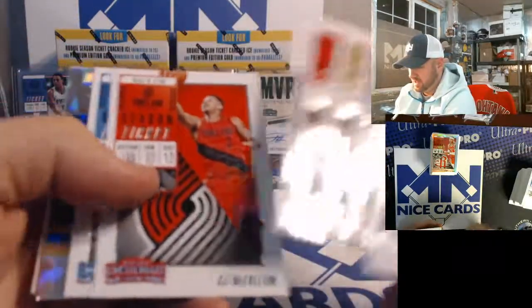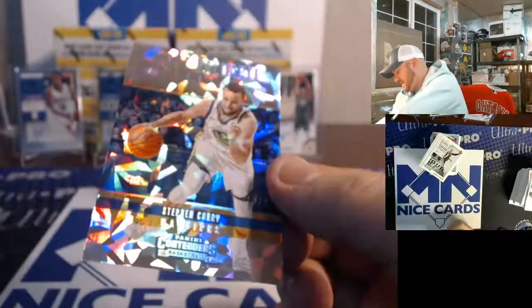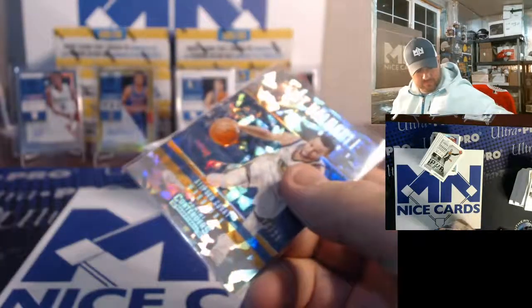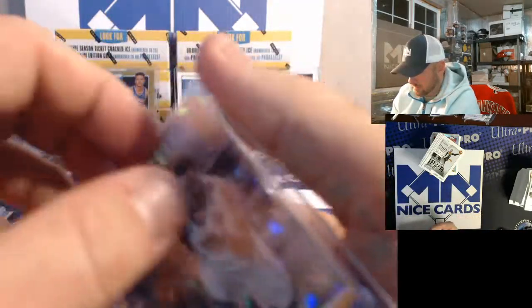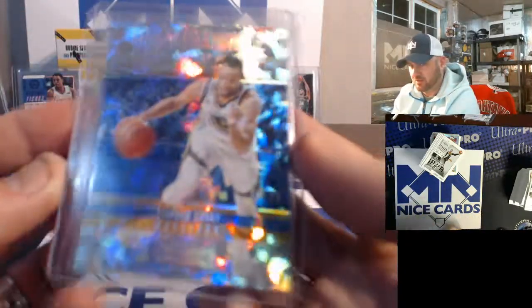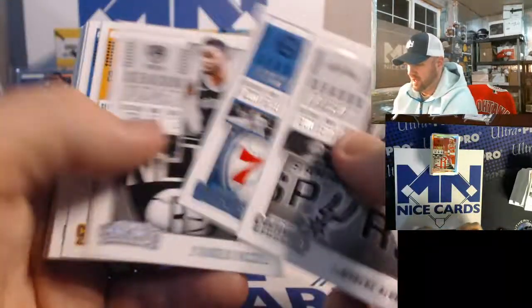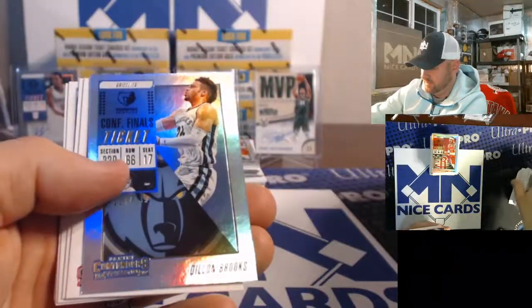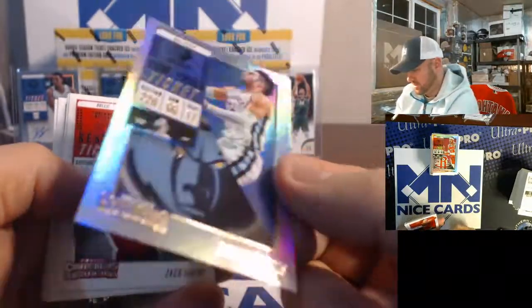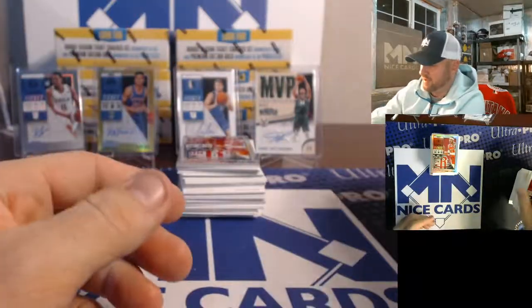Here's a Steph Curry cracked ice number 225. Insert. Yeah, I'll see how many loose boxes I have and we can see if we can't do a half case. I don't have a way to guarantee that they're from the same case, obviously, but Dillon Brooks to 135, I would assume they would be. They came from the same distributor.